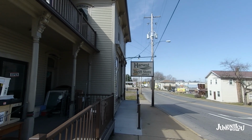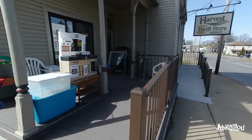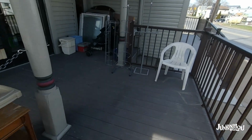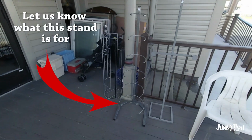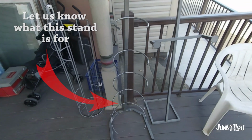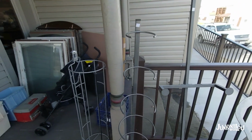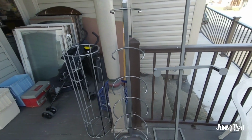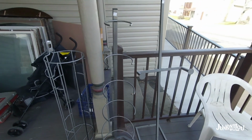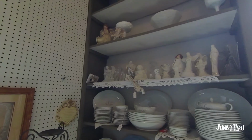Now we're at the second Harvest thrift store, the Annex store. So we're going to go in here and see what we have that we could look at. And boy, this is an interesting rack right in the front. I don't know what this is for, but it looks kind of cool. Maybe for balls? I'm not sure. What is it for? I think it's too big for hats on the bottom. If you know what that is, make sure you put a comment in the video. Because it's only $9.50. Boy, I might be losing out on this one.